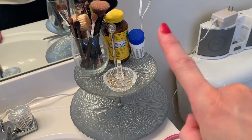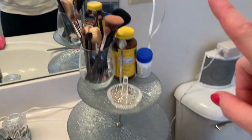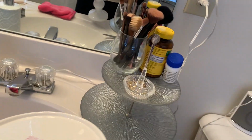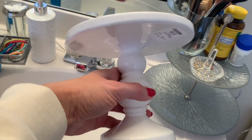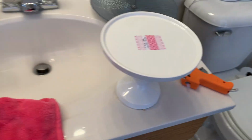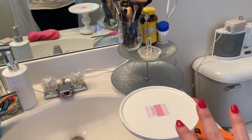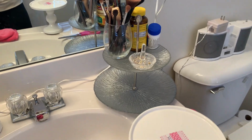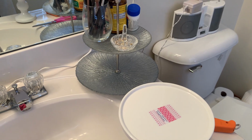Now that I've emptied most of this, because everything's down in here now, I am going to take care of this. I got this little pedestal. I don't know what it's technically supposed to be, if it's a cake plate or what, but I got it from Home Goods for $8, and I thought this would be better over here to take up a little bit less space, and hopefully it's big enough to hold everything I want it to, but I figured I'd give it a try. So I'm gonna try that now and see if I can make that work.